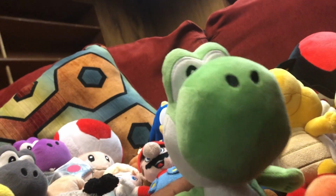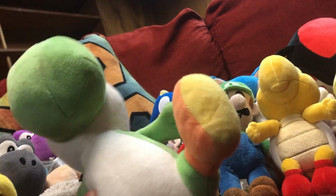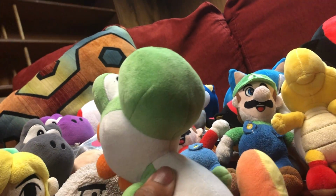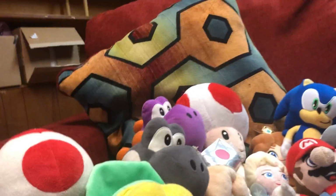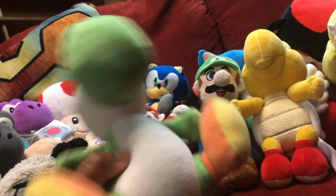All right. Next up is the Yoshi plush, which is Dynabite in the Dynabite family. I got this off Amazon again. Not bad plush, same as the other Yoshi plushes. Really nice plush. Main character obviously. So look at that.